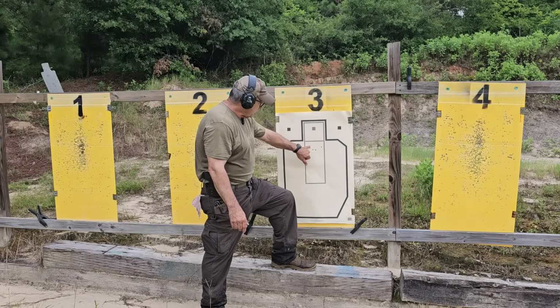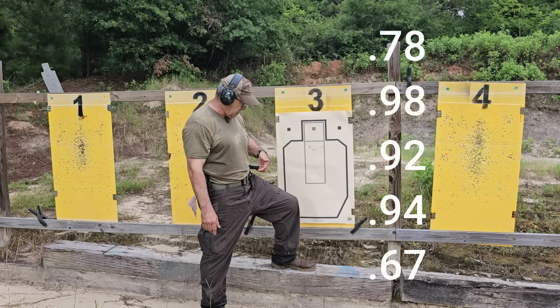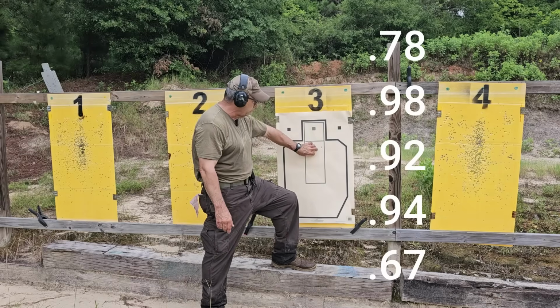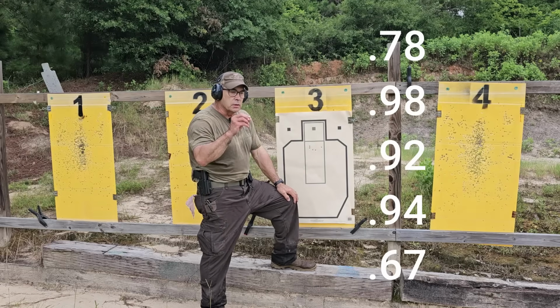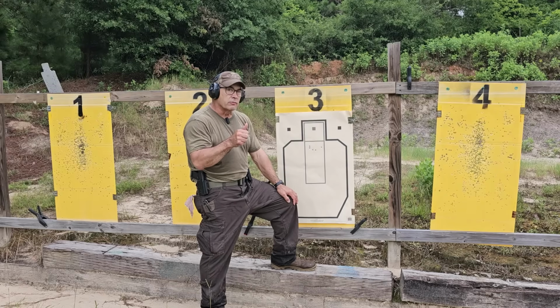So started here, and it can splash up all the time. So last time was .67, which is right there. Shooting a nice tight group. So what we can do is shoot under a second, everything, and we can push it probably into the 6s, still seeing our front sight.